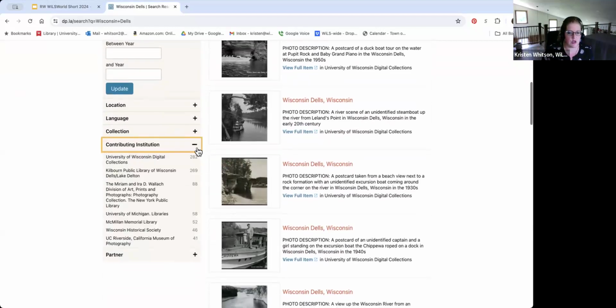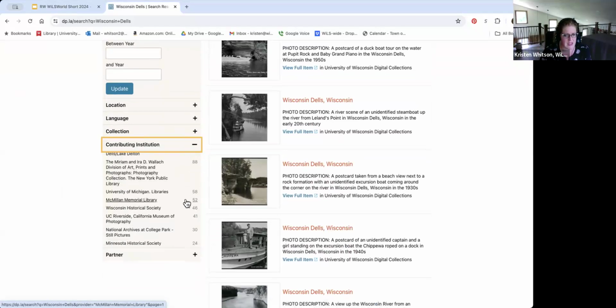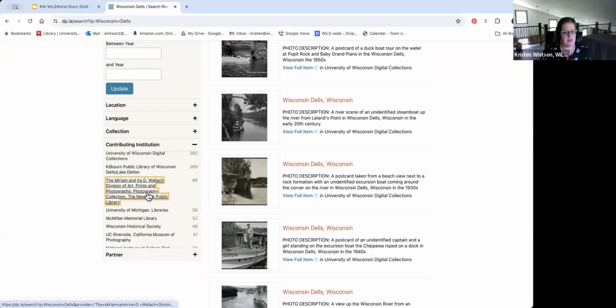If we look here at the contributing institutions, that same public library in Wisconsin Dells, those items come up. But there's also some from outside of Wisconsin, like this photography collection at the New York Public Library, the University of Michigan libraries, University of California in Riverside. There's information from the Museum of Photography. So let's look at this.